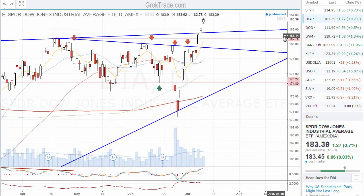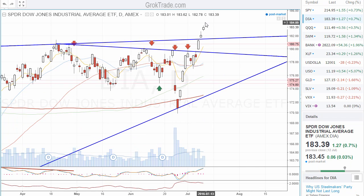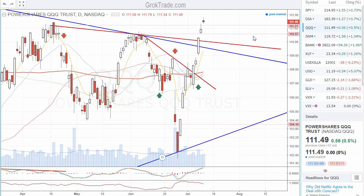Dow, all-time high, looking very, very strong. NASDAQ, up, but it's a red candlestick after an extended run. Really good chance of a drop happening, but we are above an area of support. So resistance here should act as support here. Let's see if we can stay above that line.